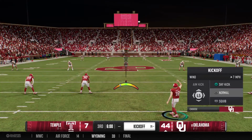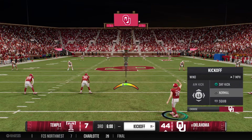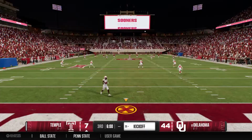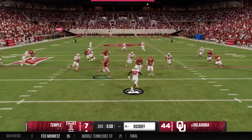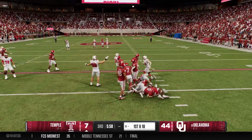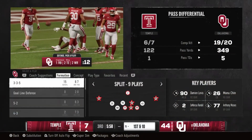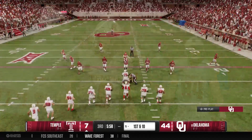Number 18. They're lining up to boot it away. He'll bring it back from inside his spot. And the returner will be brought down. Temple takes over and the offense will return to the field.